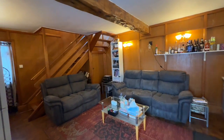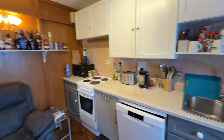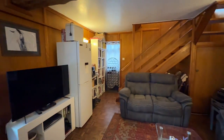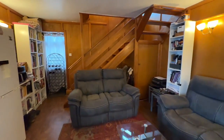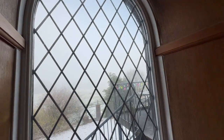There's a staircase which we'll go up in a second that takes us to the ground floor, but this is a really great space. Kitchen area here, light streaming in through that window there, and also light coming in through the corner too. And then up on the first floor, what we have is wooden panelling which takes us up the stairs. And then we've got a really lovely arch window which looks out to the side of the property.